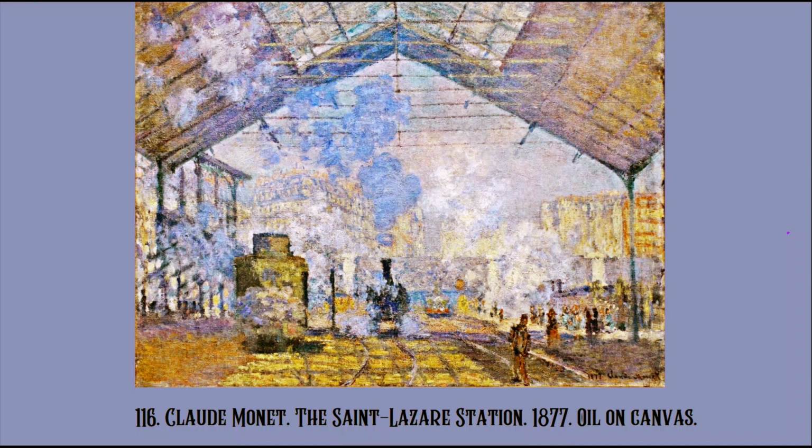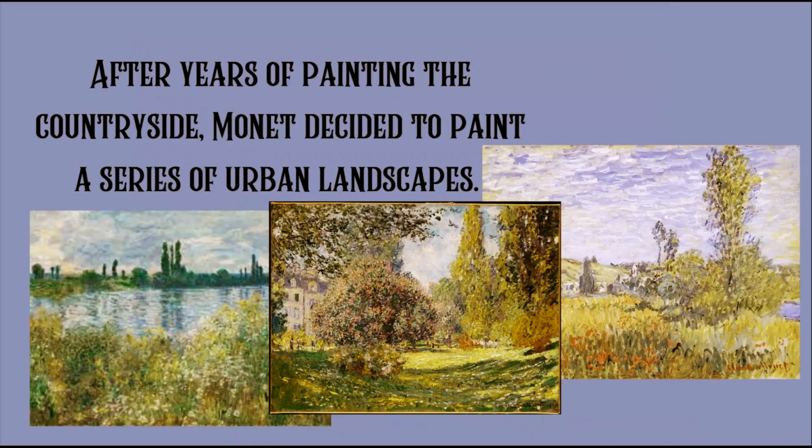Claude Monet, 1877, Saint-Lazare Station, oil on canvas. Now to start with some background. After years of painting the countryside, Monet decided to paint a series of urban landscapes, which gives us our painting, one out of a series of 12 Saint-Lazare stations.